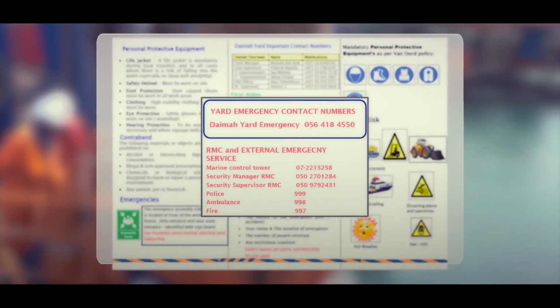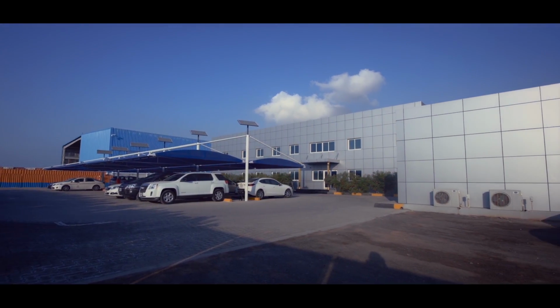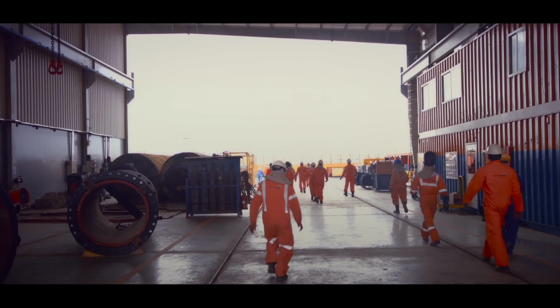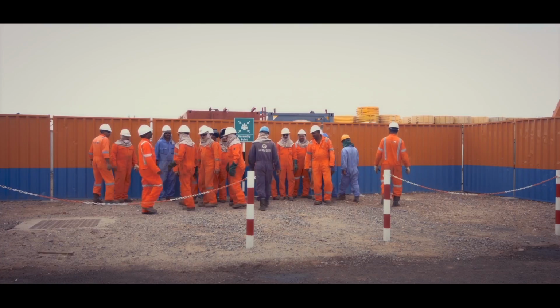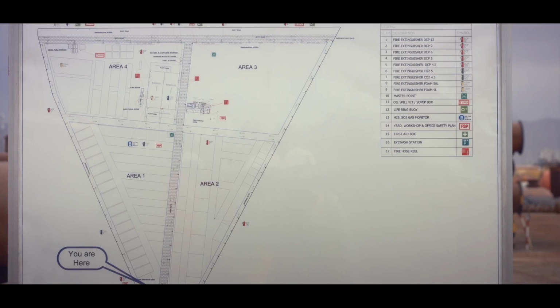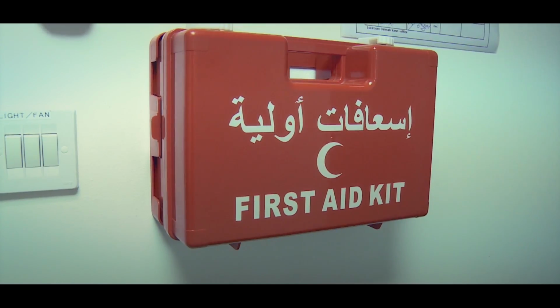In an emergency, call the 24/7 emergency contact in the telephone list that is available in the induction leaflet in your folder. At Dymer, we have 2 different alarms, fire alarm and H2S alarm. If you hear any of these alarm signals, please proceed to the nearest assembly point and wait for the instruction of Dymer response team, and they will tell you what to do. As per the yard safety plan, there are 3 assembly points. Yard floor plans at various locations also help you to find the nearest location of the first aid supplies.